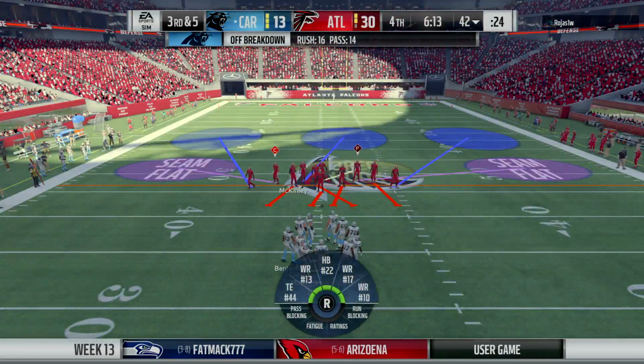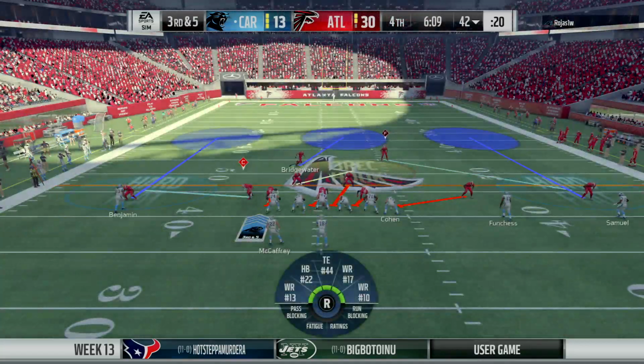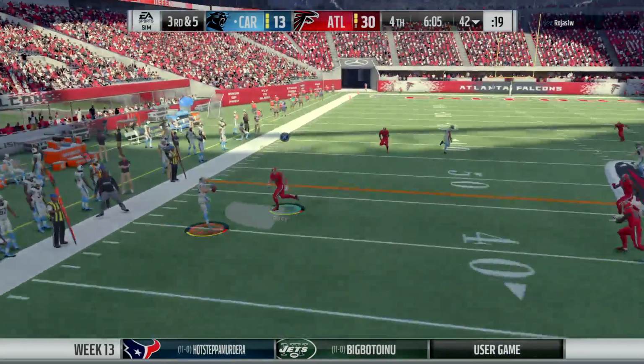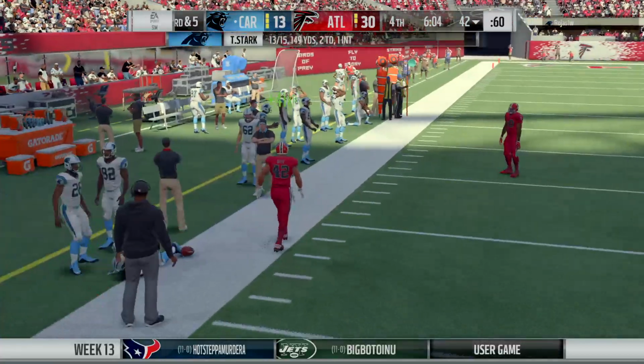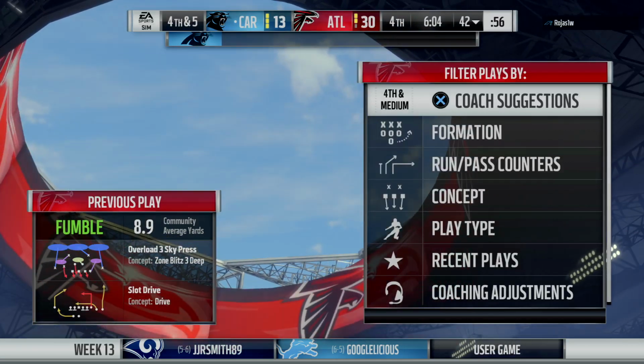The Panthers on third down. They've converted 3 out of 5 thus far. This will be 3rd and 5. They'll look to throw here. He's going to flip that out to the flat. It's complete. The ball's out. McCaffrey lost it.